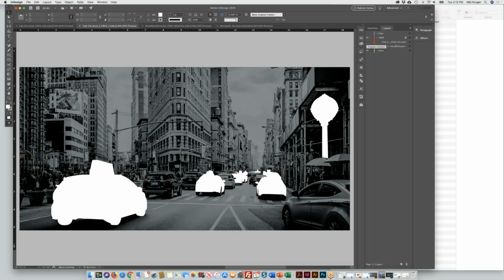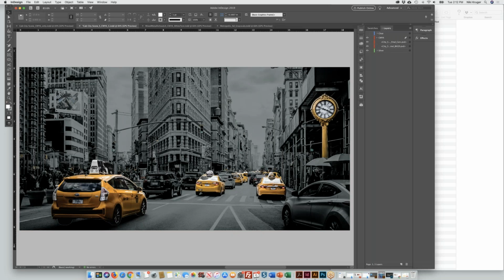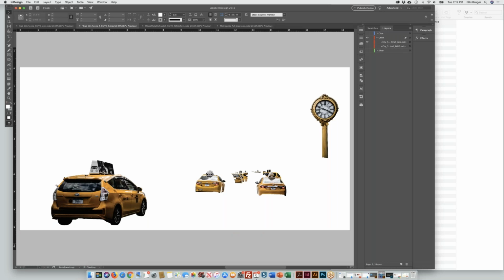Then on top of that, also on our CMYK layer, is another Photoshop file. This one is just the cabs and the clock. So you'll see if I turn off these other two layers, we just have those graphic elements in that image right there. And those are not set to multiply.